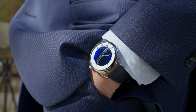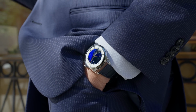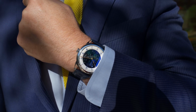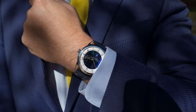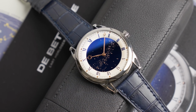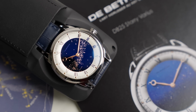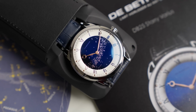When we take a step back from the DB25 Starry Various and really look at what we're getting here, it is easy to see why collectors hold de Bethune in such high regard. Aside from getting one of the most beautiful time-only watches on the market, you are also gaining a relationship with a brand that only makes roughly 230 watches per year. When you commit to supporting an independent brand like de Bethune, you are directly supporting the artisans and craftsmen that make these pieces possible. All in all, the DB25 is a modern masterpiece and a referendum on the classical dress watch done in a distinctly de Bethune kind of way.